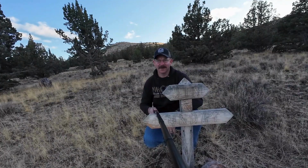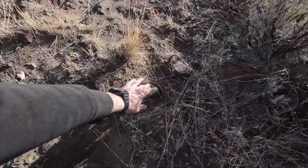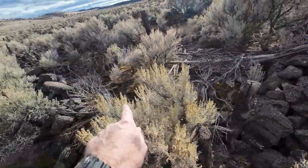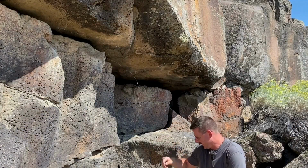I don't think this is a grave, but I did forget my cadaver sniffing dog at home. I looked down and I saw this glass sticking up out of the ground, and I pulled it in the middle of all these rocks. Right here is two posts sticking up, and this would have been a door going into a building. Now, I didn't say the earliest inhabitants of Oregon. I said the earliest inhabitants of the United States.